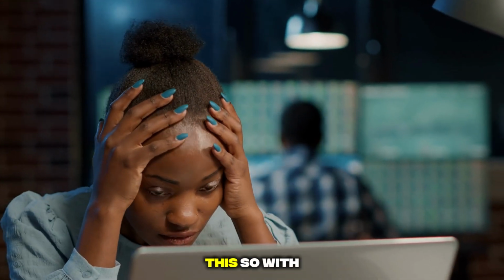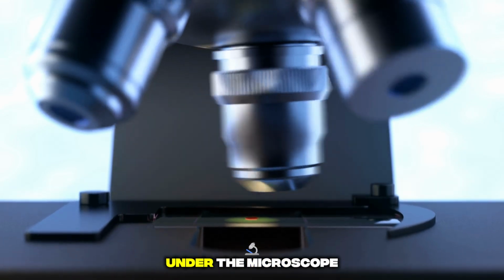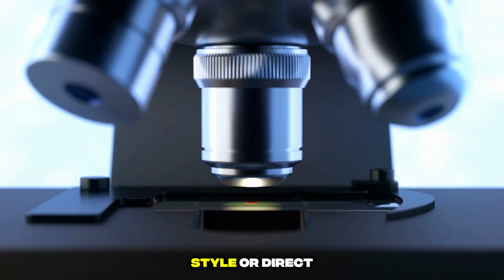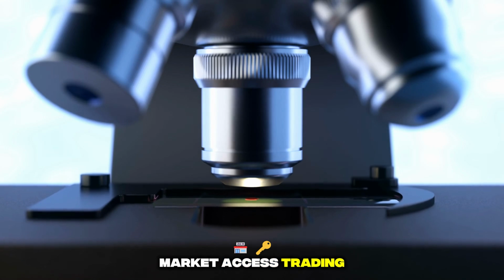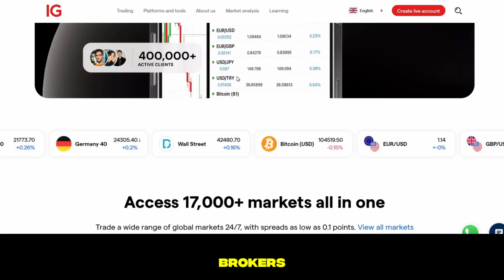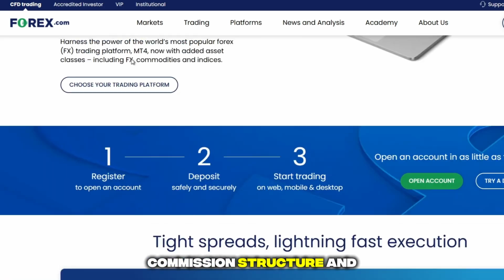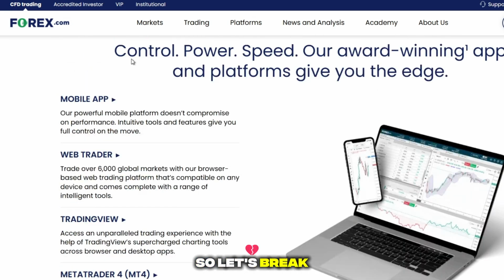Don't compromise on this. So, with that in mind, today we're putting 3 major players under the microscope that offer ECN-style or direct market access trading environments here in the US. We'll be looking at Interactive Brokers, IG, and Forex.com. Each has its own approach, commission structure, and platform, so let's break them down.